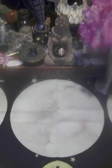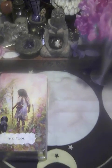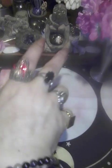So let's see. I'm going to start off here. Yes, they're stunning. So this is the full.